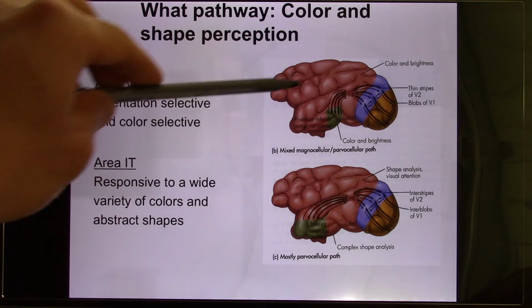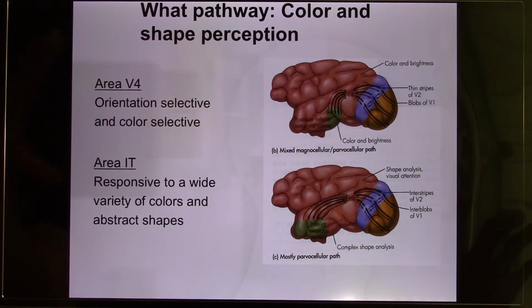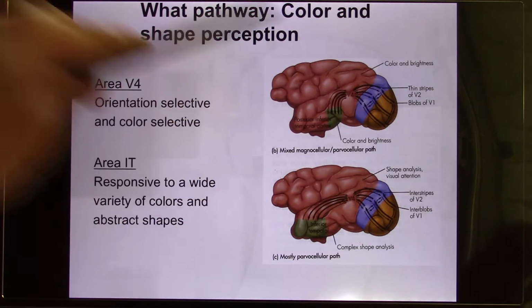And also this pathway, they call it the what pathway. The what pathway is for identifying the shape. You are able to identify the shape of an object because of this pathway, V1, V2 to V4.